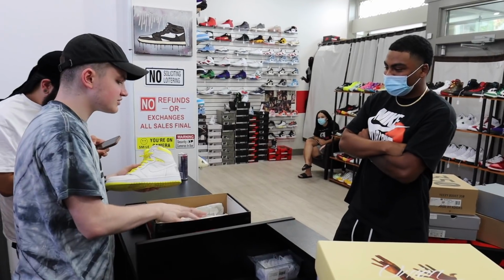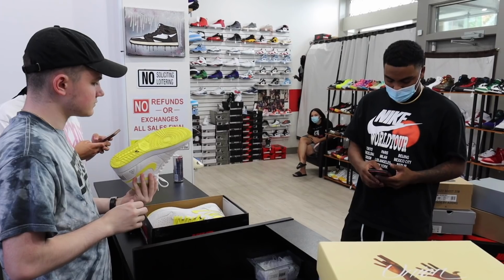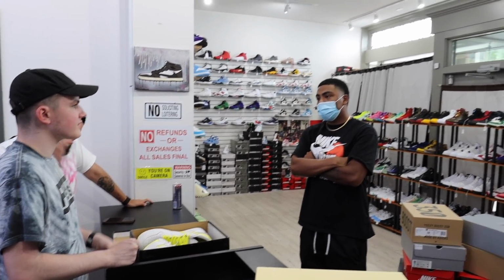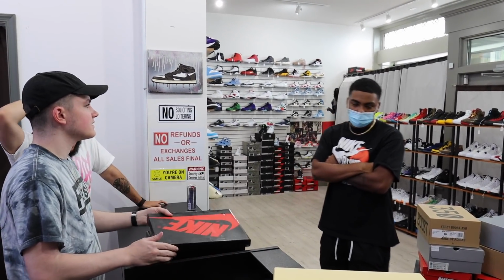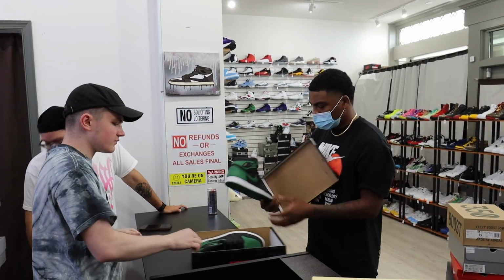Cool. How much did you want for them? Not much, because I know they're not going for much. So. Right. 170. We have a worn pair, not the size, but we're selling it for 160. So, I mean, I'll do 120, but that would be the most I would do. 140. No. 120. Yeah. That's fine. Okay, cool.